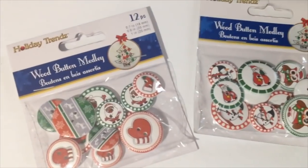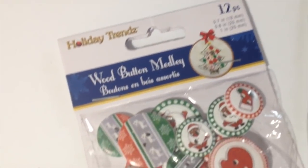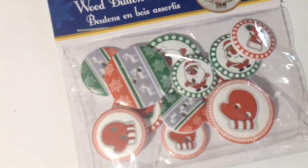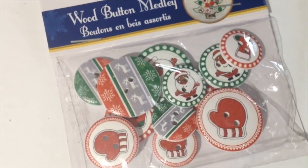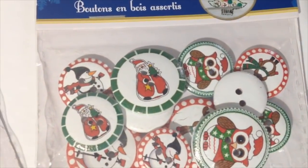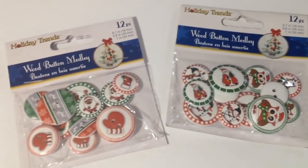I remember seeing these a couple of years ago. I'm not sure if they were the same patterns, but they're the wood button medleys. You get 12 pieces inside, and I love this because it's the Christmas sweater pattern. Then you have Santa and some mittens. And then this one here is Santa snowflake. The owl is so cute. So I got those, obviously.